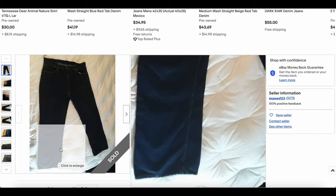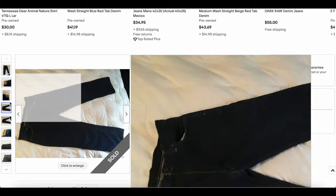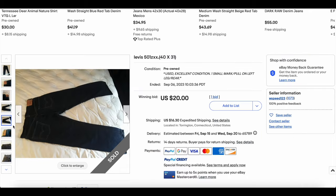Here's another photo. Still not great photos. I know these are tough. Jeans are tough. You got to have a space for them. It's a little bit better one right there.